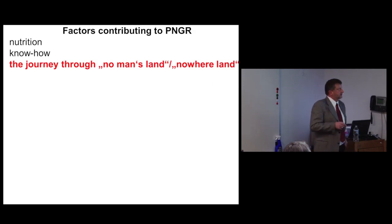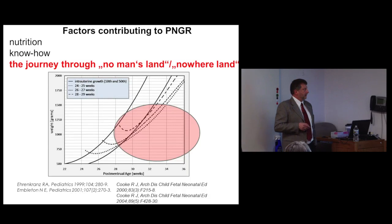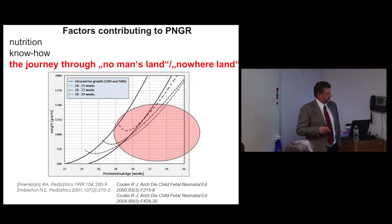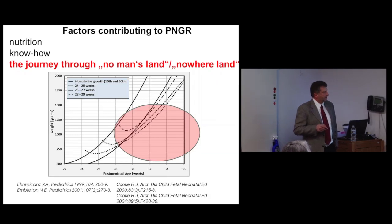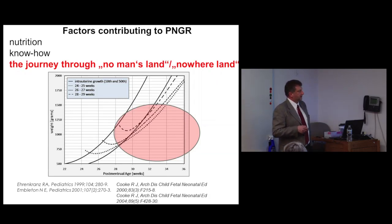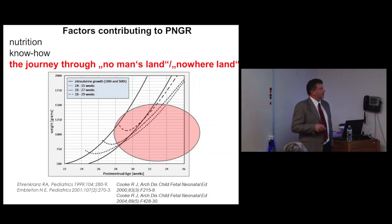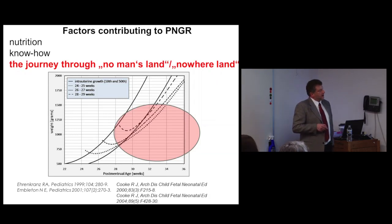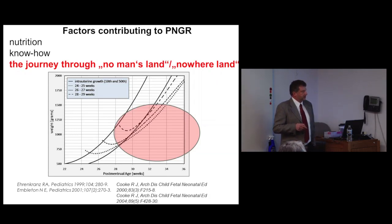What I would like to focus on now is what I call the journey through no man's land or nowhere land. And what I mean by it is taking again these Ehrenkranz graphs. You see here the 10th and the 50th percentile, and these are the published growth patterns. As I said yesterday, if that would happen in a 4-year-old child, it would deviate from its percentile. We would be very much concerned that the baby might be very sick, has an underlying disease, gut disease or diabetes or whatever, anything severe, or it would be subject to child abuse because it is not growing very well. In neonatal care, we have been used to it, but I think things are changing.